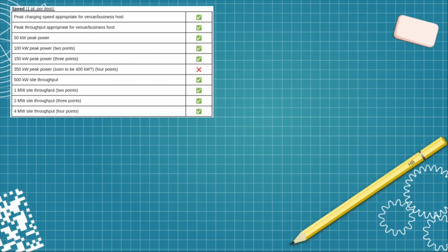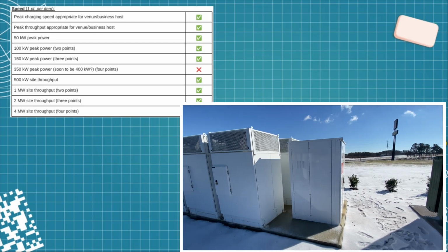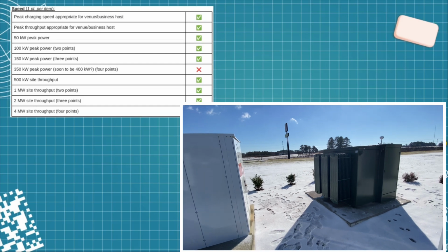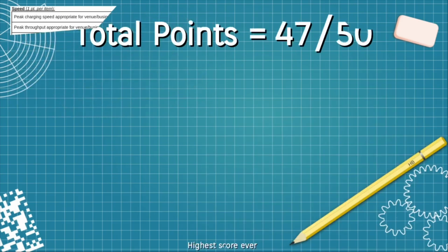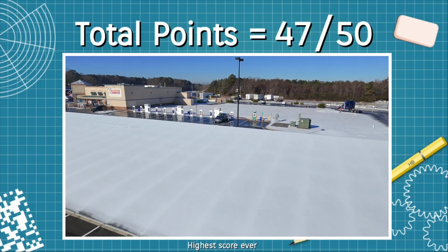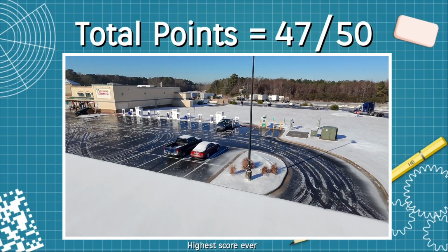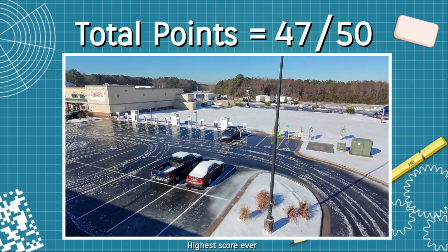Now let's talk speed. Because the dispensers do not do 350, they do 250. It did get a point taken away for that. However, the aggregate throughput of the site exceeded what the scoring has available. So it got 9 points in this category as well, bringing the total points to 47 out of 50. And I would like to point out that this is the highest score that any location has ever received as long as I've been doing this.